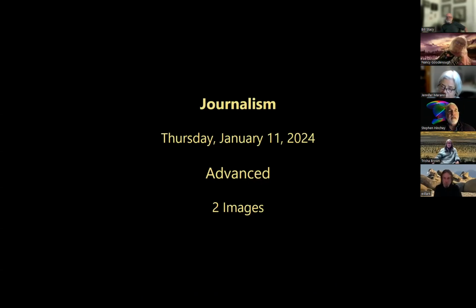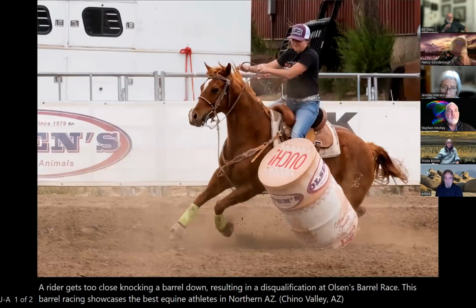Journalism advanced. 2 images. A rider gets too close, knocking a barrel down, resulting in a disqualification at Olson's barrel race. This barrel racing showcases the best equine athletes in northern Arizona, Chico Valley, Arizona.